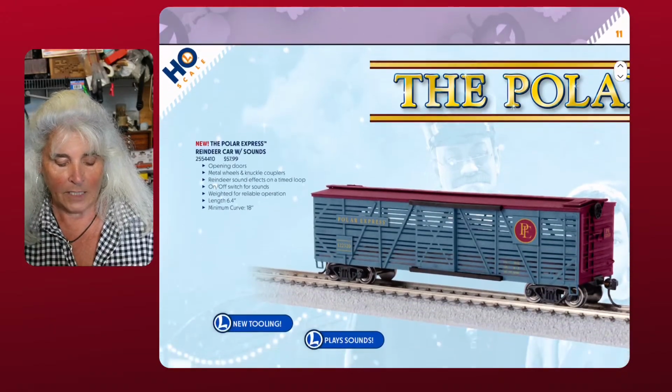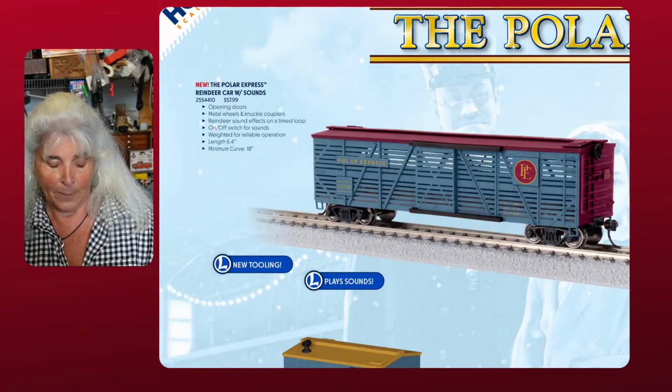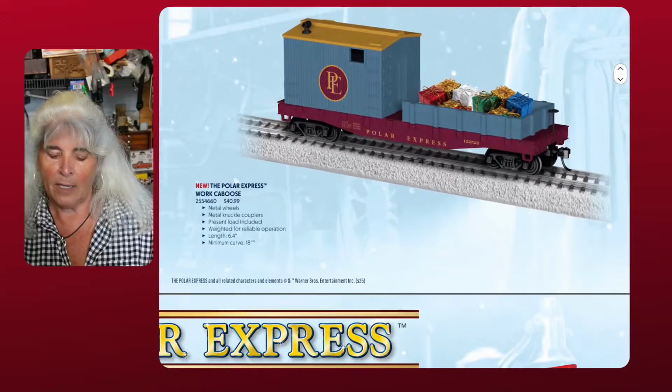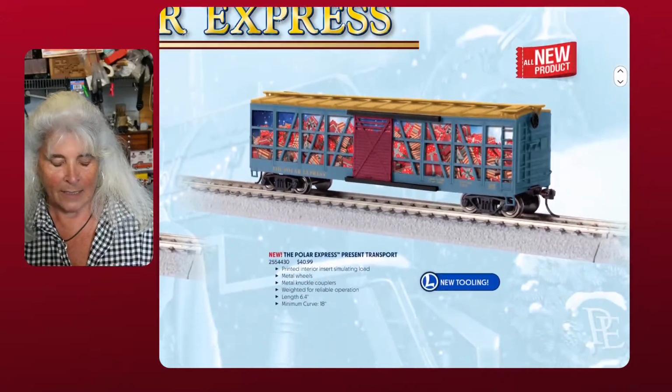The Polar Express reindeer car with sounds. Not sure what sounds reindeer make, but we'll find out, won't we? And then, of course, we've got the Polar Express work caboose, and it's loaded with presents, as you can see. Pretty nice. Let's see. More Polar Express.